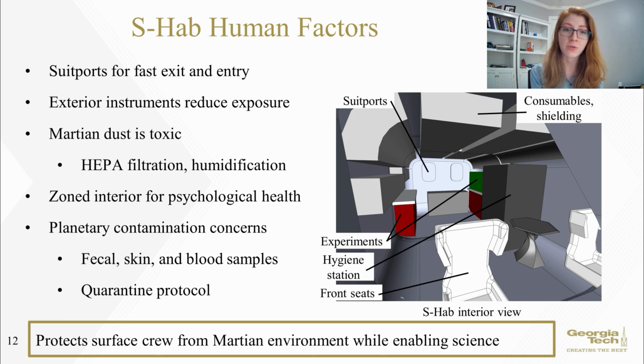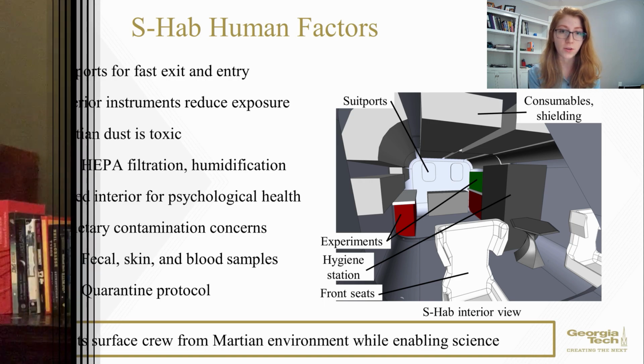Strong filtration, radiation protection, and other life support systems are necessary to keep the surface crew healthy during their mission. Some of these will need to be installed by the astronauts after their first entrance into the S-HAB. Finally, a quarantine protocol similar to that of the Apollo era will be followed upon arrival back to Earth.